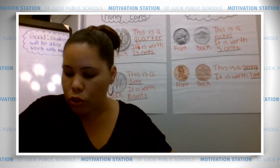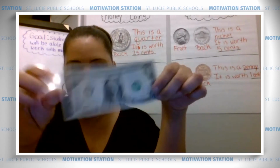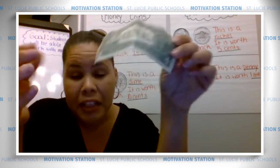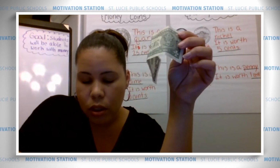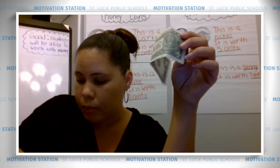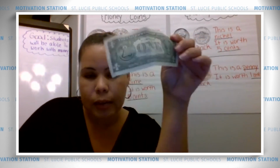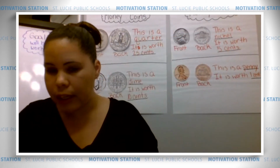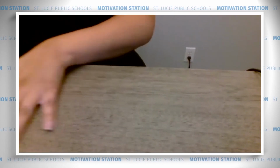Let's think about a dollar. I told you that this is a dollar. We also just learned that 100 pennies is a dollar. Or we saw that we had all those nickels that made a dollar. And then we added some dimes. So what about if I only wanted to do dimes? How many dimes would I need to be the same as this dollar? I'm gonna count out dimes until I get to 100 cents. Let's move our money over.